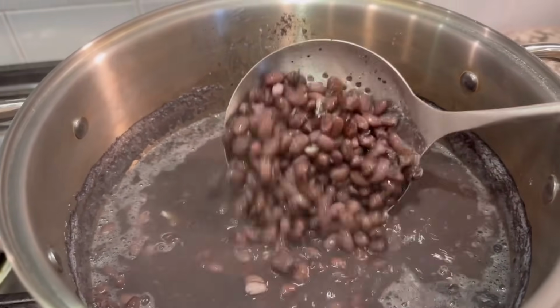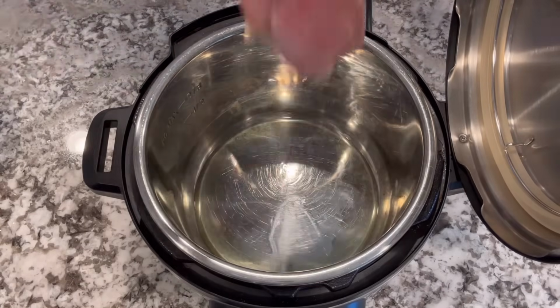If all you have is salt, that's fine too. You don't have to add all the extra seasonings. It's not that big of a deal.